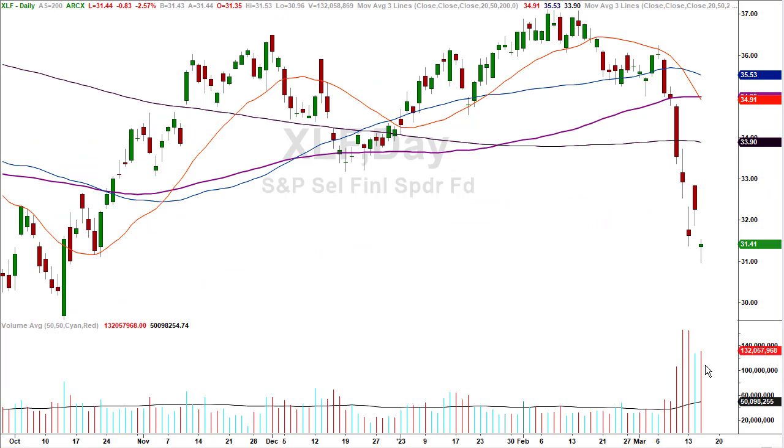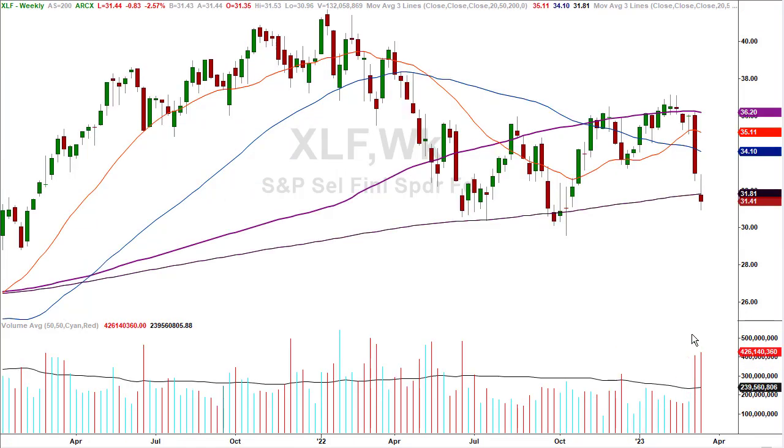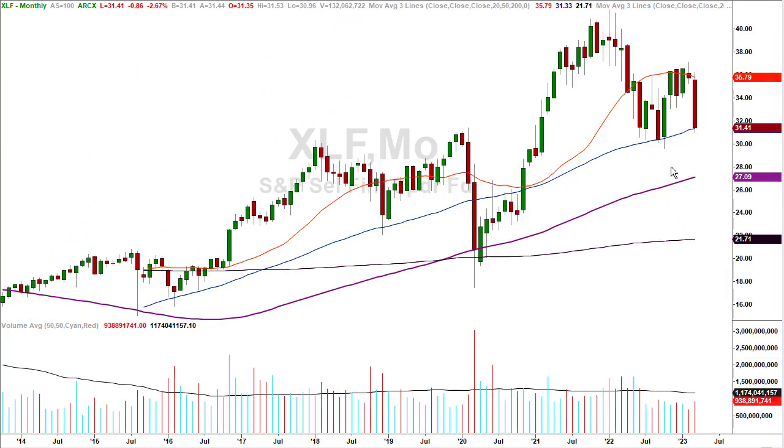XLF. Is this a tail for a bottom? It can be, but you don't have the volume that's spiked up enough to say, yeah, it is. The weekly chart below all the moving averages, it's weak. There's obviously problems in the banking sector, the financial sector. Credit Suisse is going down. They're being bailed out. But who knows what kind of contagion comes tomorrow? What about the other banks over there in Europe? What about Deutsche Bank? They don't look too healthy. There are others. There's never just one rat, not even two or three.